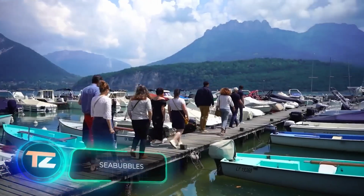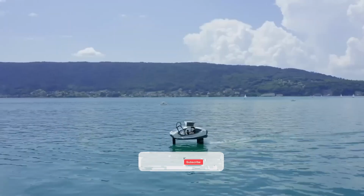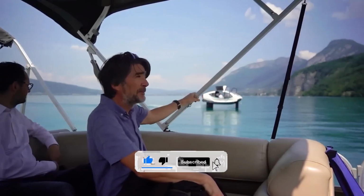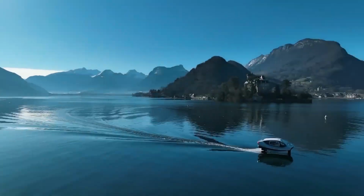Sea Bubbles is a new vehicle that aims to improve people's quality of life while respecting the planet's water resources. It doesn't generate waves, noise, or emissions, thanks to its electric engines. The design is so efficient that it can save up to 90% on operating costs.